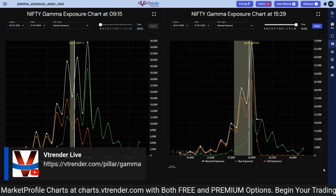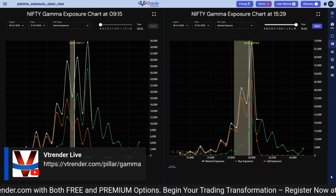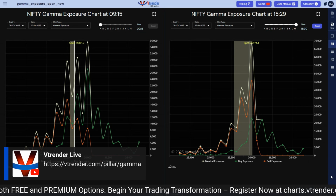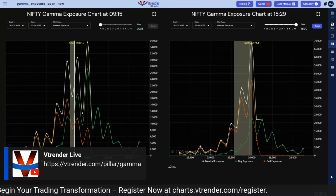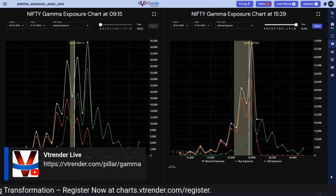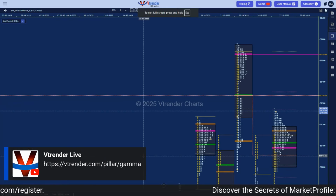So this is as far as the Nifty is concerned, and this is what we are looking at for tomorrow's expiry. I'll just quickly take it away to the Bank Nifty so that we can have a quick look, because we also have the Bank Nifty expiry tomorrow. So we can have a quick look at what the Bank Nifty is looking like.